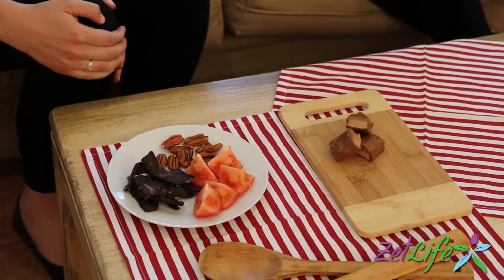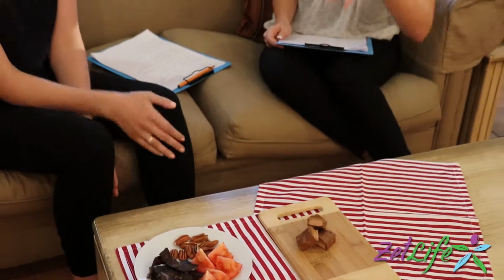Even if you look at the plate you just showed, thank you Michelle, it has protein, so it supports your muscles and your immunity. Tomatoes have a lot of water, and are high in vitamin C, and the pecan nuts fight inflammation. So all those benefits that you get from just that bowl of food, it's amazing. That's very good to hear. Thank you for that. It smells good, but we're not going to eat it, right?